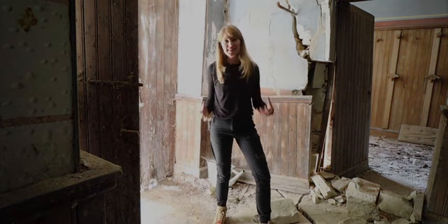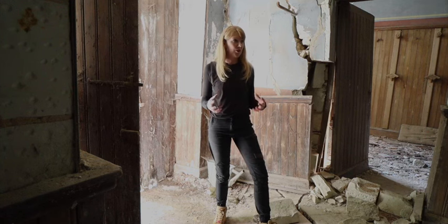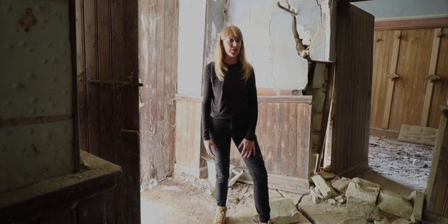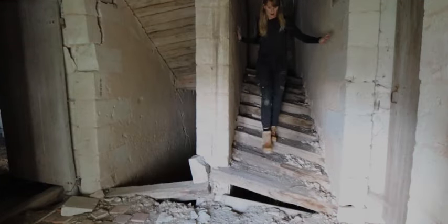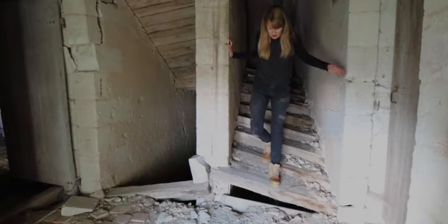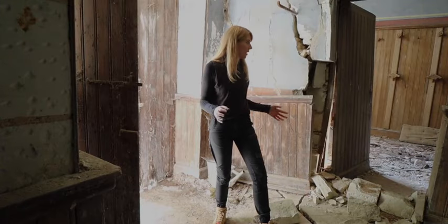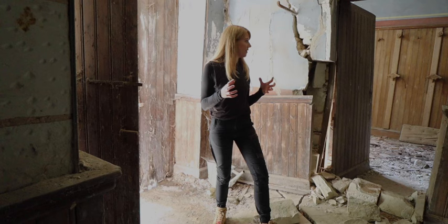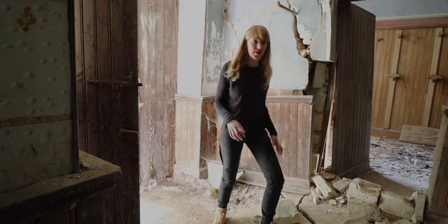It's here in the tack room of the Communs Ouest where we really see the full extent of the damage and the threat to this building. This is really not a safe place to be. You can see that the whole staircase has collapsed. Around me, the walls have collapsed. But one interesting thing is in the actual tack room, the boiserie is in perfect condition. Come and have a look.